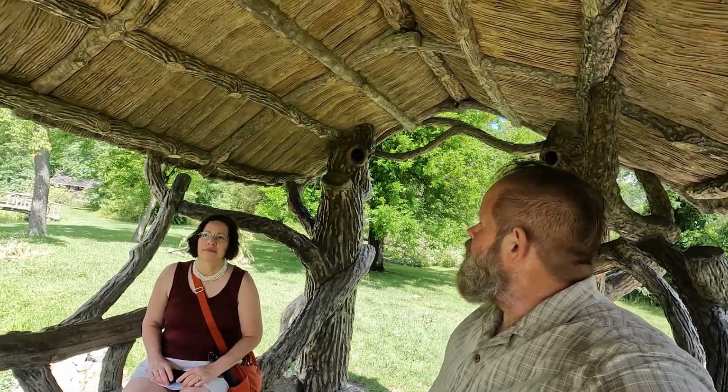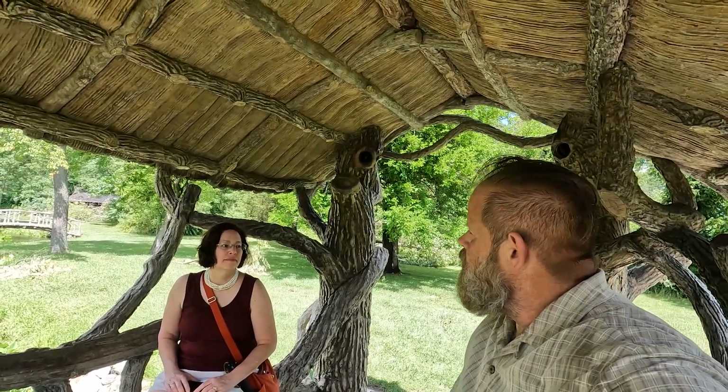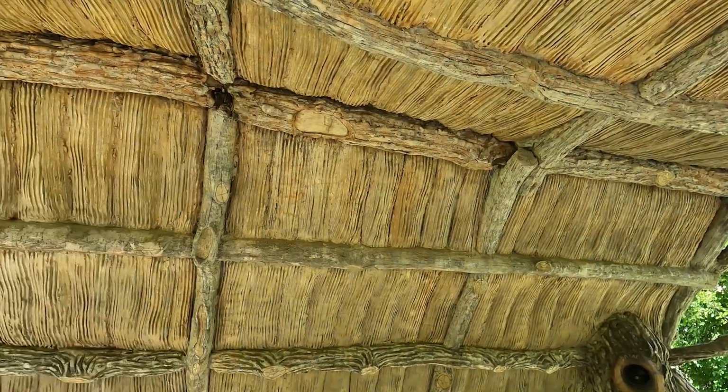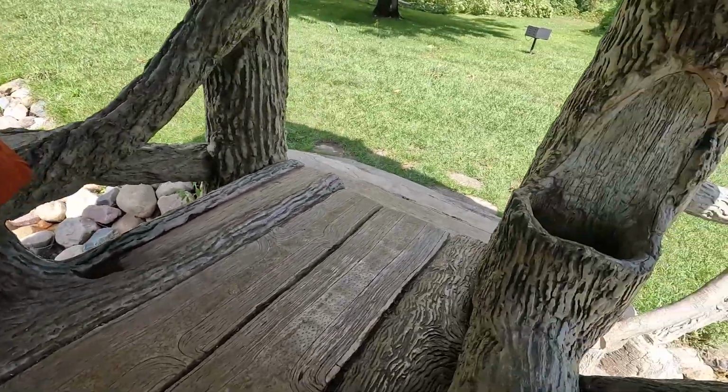So the concrete covered bridge is probably the most popular bridge, most famous bridge here at McCourtie's Park. And it's pretty cool. You can see the thatched roof, even the axe marks. Used to be a light here. This is pretty amazing, the craftsmanship that went into that.